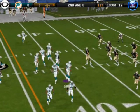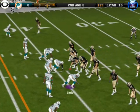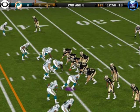Second and 6. Ball on the 39-yard line. Don't make a play. Watch a man.